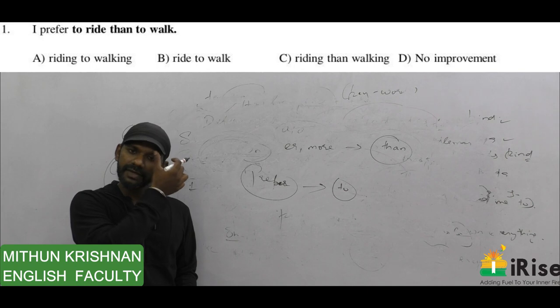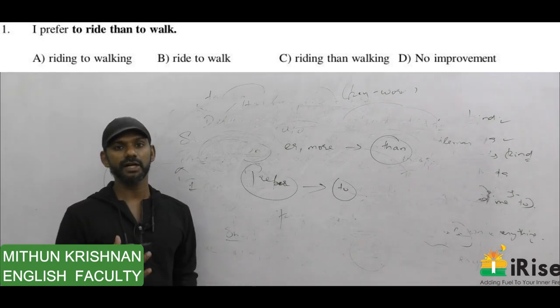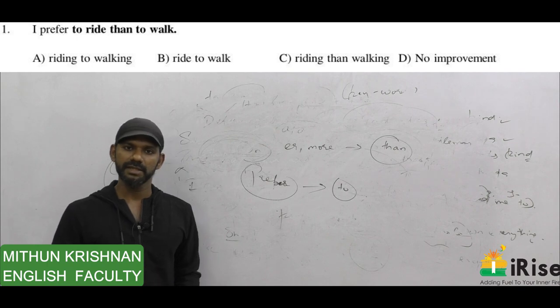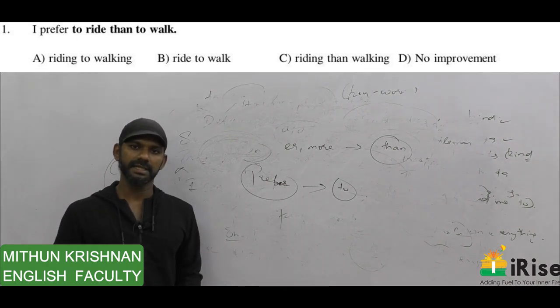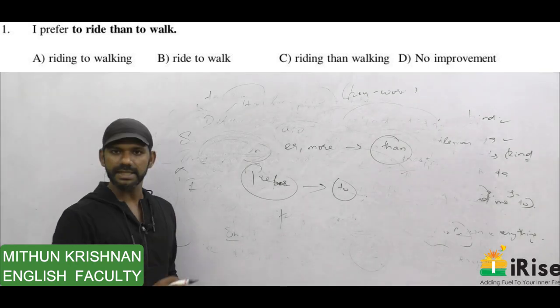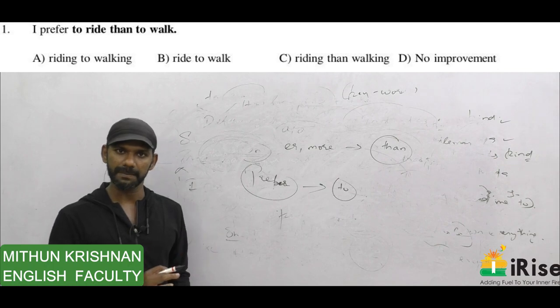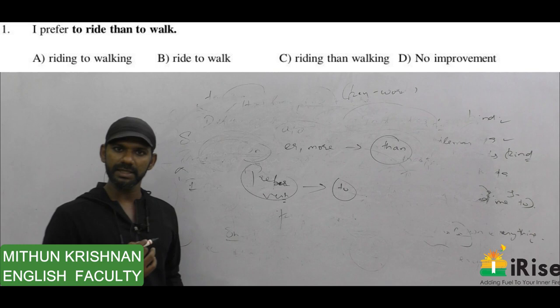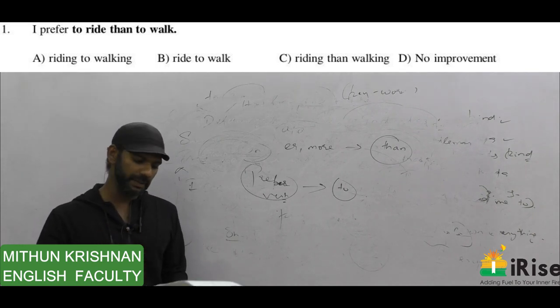Now, if it is a comparative degree adjective, we can separate -er from that word. Like stronger is strong plus -er, taller is tall plus -er, higher is high plus -er. There's nothing like pref plus -er. So prefer is not a comparative degree adjective. Comparative degree adjectives will be followed by than. Prefer is a verb and the verb prefer will be followed by to. So option C is eliminated.